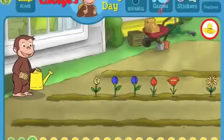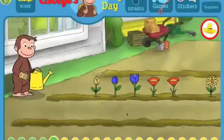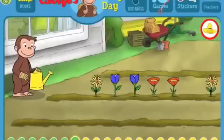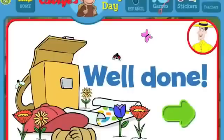1, 2, 3, 4, 5, 6. Wow, you counted them all. 6 flowers. Well done. You just got a new page for your sticker book. Click the green button to keep playing.